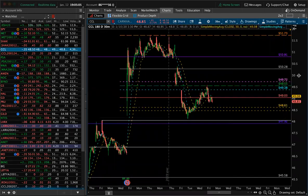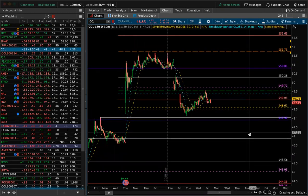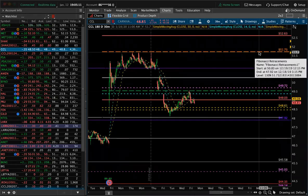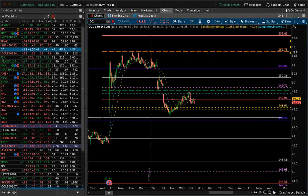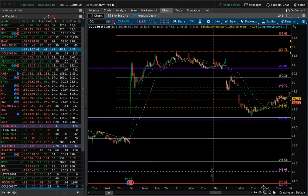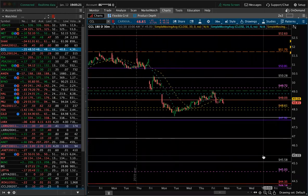All levels are intact, same levels, nothing's changed. Overhead 51.73 is the major level to break out above to hit 52.63. Currently, we are trading below 49.03, which is a red bar. Very important level. As you guys know, red bars are important.